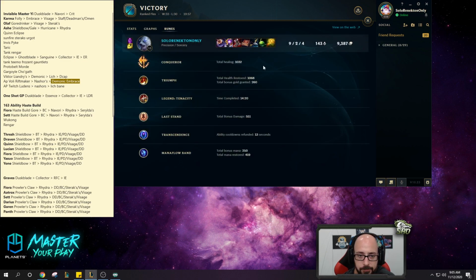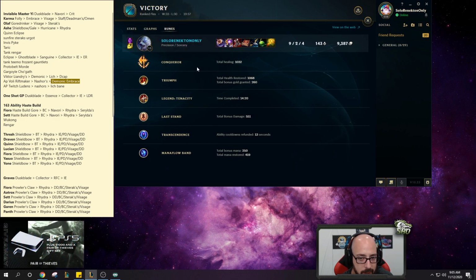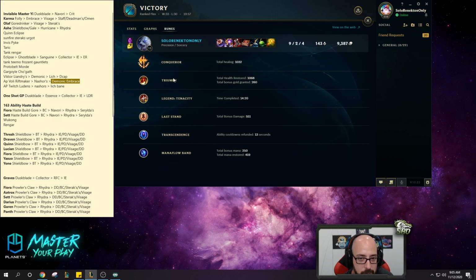Runes? Yeah, I got you. I just ran a conq page. You can run PTA with this as well. You can go PTA and ignite if you want with this type of a build. It's fine as well. And just play really aggressive pre-6. That works. This is more of like, yeah, I'm going to get in a long, prolonged fight, and I'm going to heal a lot. So that's kind of what I'm going for here.